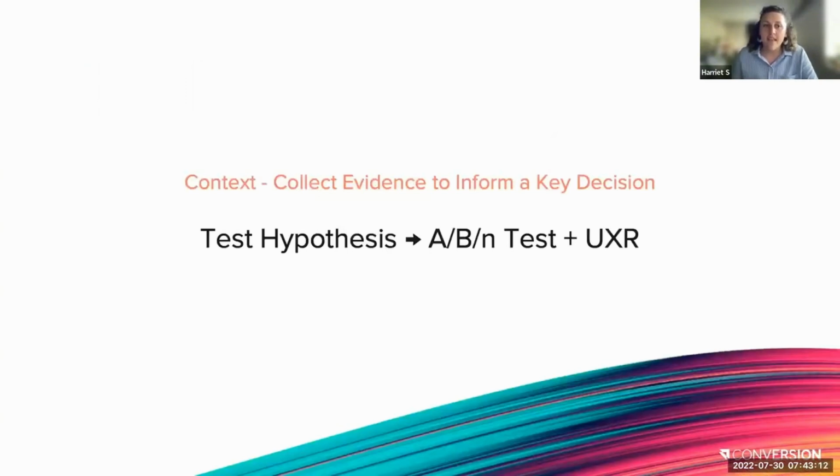The third context is really helping inform a big strategic decision. And increasingly, we're actually using these two methodologies together at the same time. So we're able to then analyze both together and look at both the quant and the qual insights in tandem to really inform this decision.